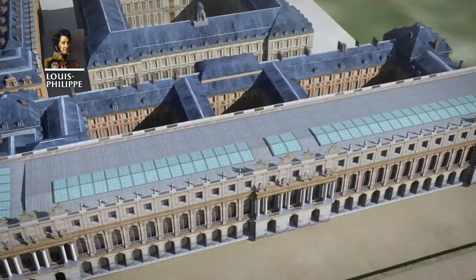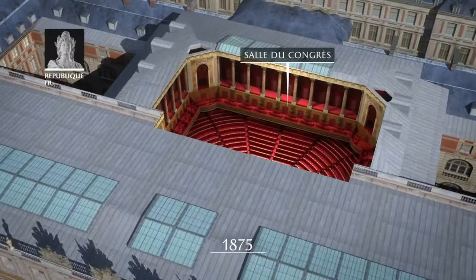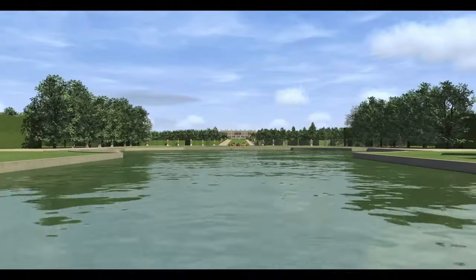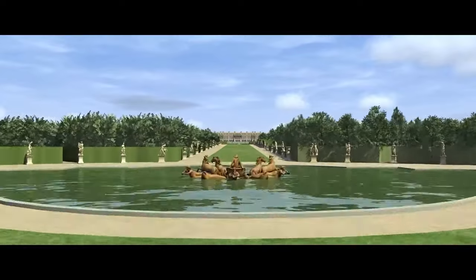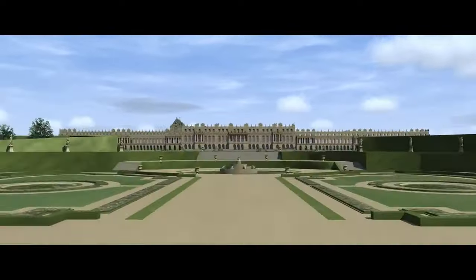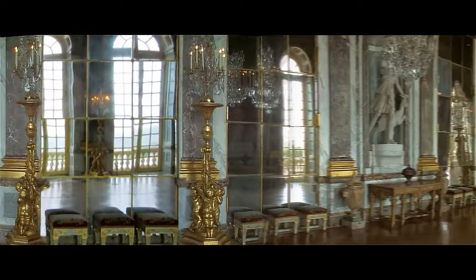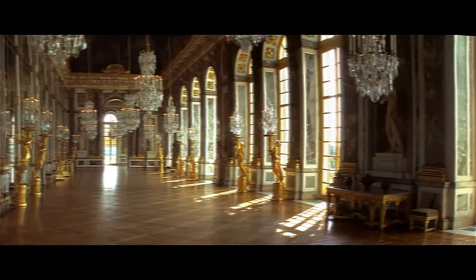The fledgling French Republic took possession of Versailles and renovated the Salle du Congrès to accommodate the National Assembly and the Senate. Versailles today is the result of this long history. A former royal palace with prestigious collections, a historical museum, a republican palace. It's also a living place which hosts festivals and shows, dazzling, as it did under Louis XIV, visitors from all over the world.